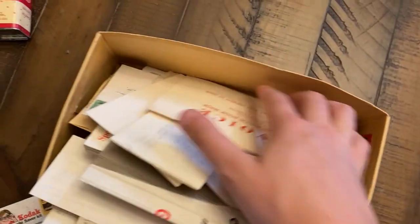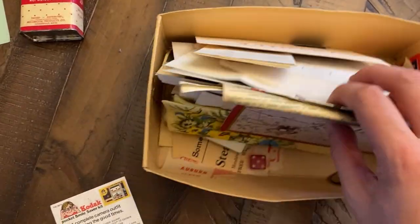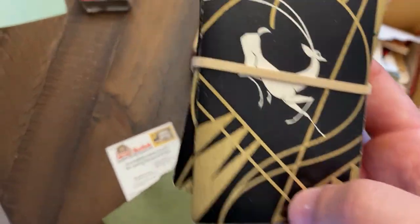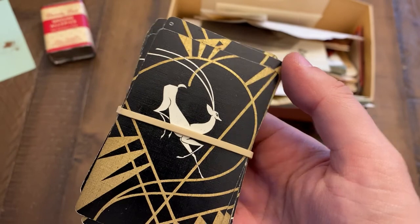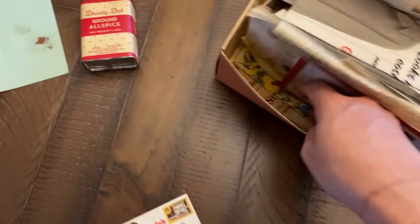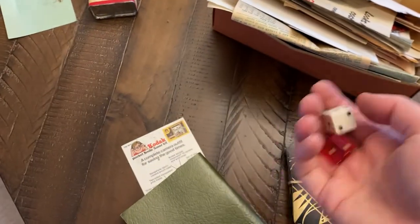Okay, there's something else in here that I need to root around for. This is, I don't know what that is. I thought it was a stamp. Oh yeah, another pack of cards. Oh, these are cool. It's an Art Deco deer deck. Very cool. And then I loved this die. I think this was just hanging around the box. There's a really old napkin that's used. I wonder why they kept that. Another die.